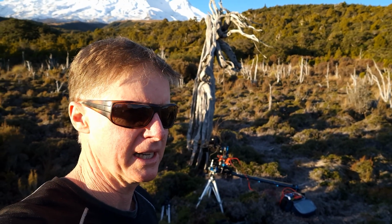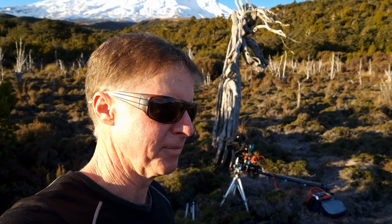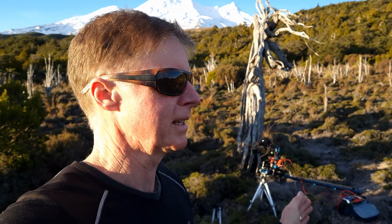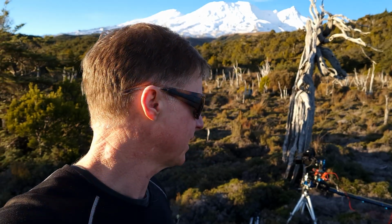It's a 3-axis shoot this time, so 3 axes of motion: slide, pan and tilt. Yeah, it's another holy grail time lapse, so it's going to go through sunset, through the night and through sunrise.